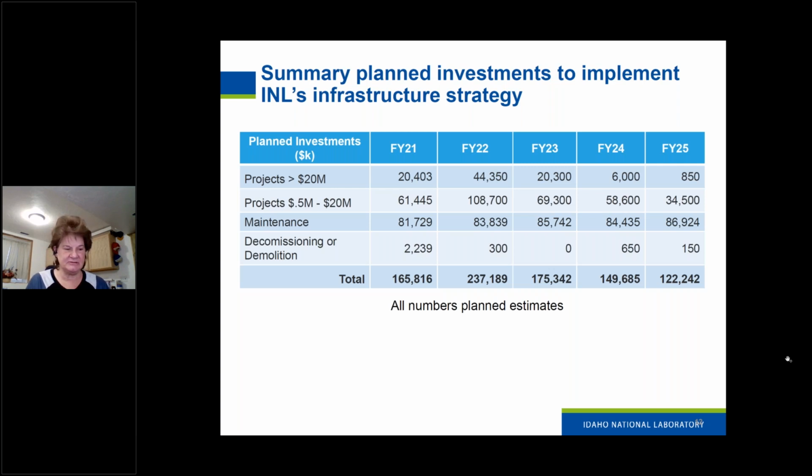I already listed a couple. For example, the new administrative buildings at MFC and ATR, the new security buildings at MFC and CFA, and that's a lot of what comprises that number. And then you can see next year and the following years, and these consist of both laboratory funded, we call that indirect funding, and also direct funding that comes from headquarters.